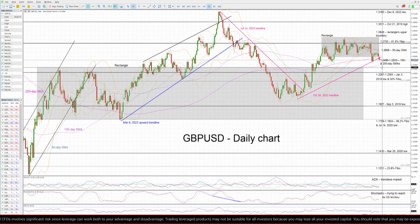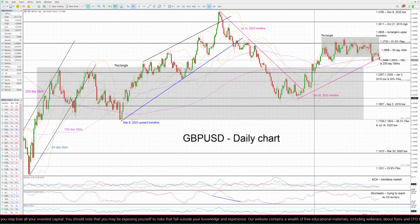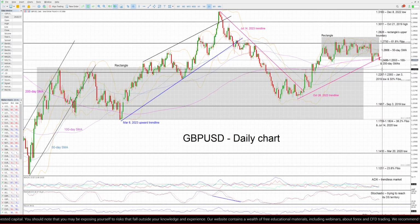Now, should the bears remain determined, they could try to push cable below the 1.2486-1.2553 area and the upward sloping trend line from October 26, 2023. Lower, the busy 1.2287-1.2393 area will probably prove too strong to overcome for the currently envisaged scenario.